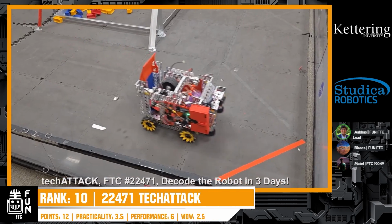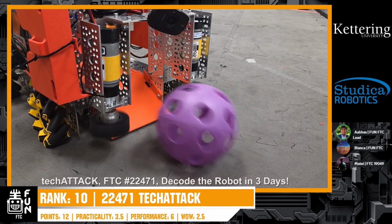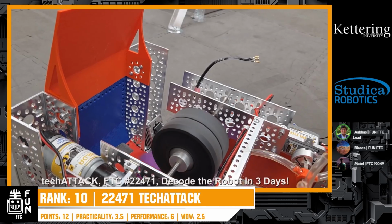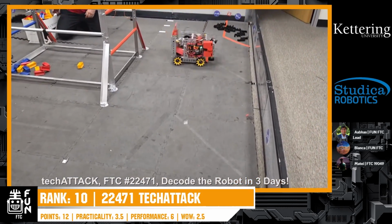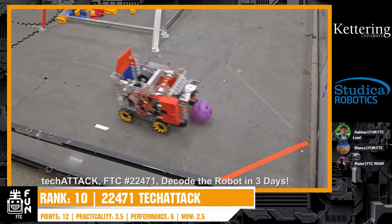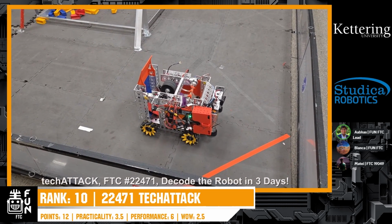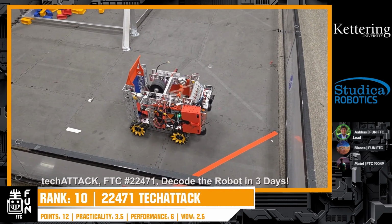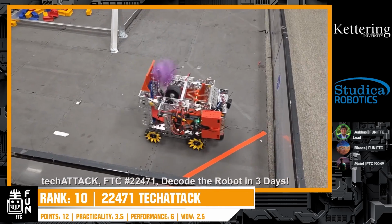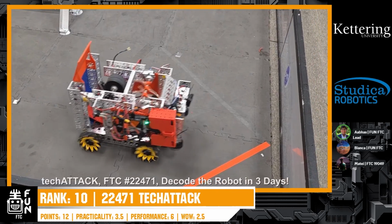Starting off our top 10 is Team 22471 techATTACK from California. They scored a 3.5 in practicality, 6 in performance, and 2.5 in wow factor for a total of 12 points. They feature a same-side shooter and intake with 2 spinning foam wheels on that intake. This intake is definitely the highlight of the design as it's super fast and can even collect artifacts while running full speed into them, something I think a lot of teams will need to look at and adapt for their own designs.